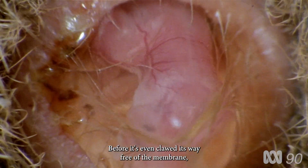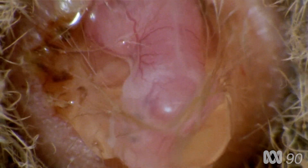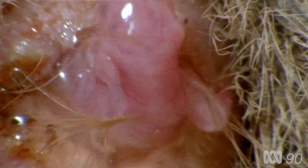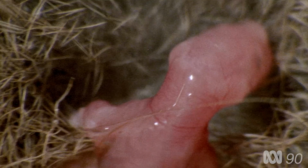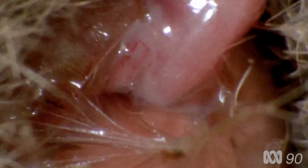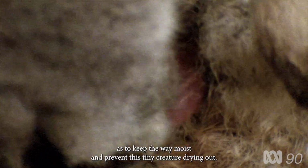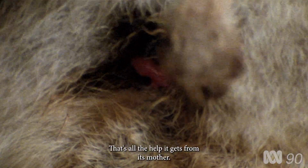Before it's even clawed its way free of the membrane, the young responds to gravity and starts heading upwards, towards the pouch. The licking's not so much to clean a path as to keep the way moist and prevent this tiny creature drying out. That's all the help it gets from its mother.